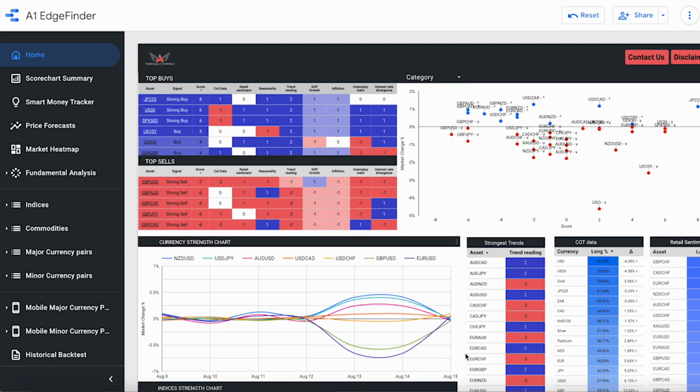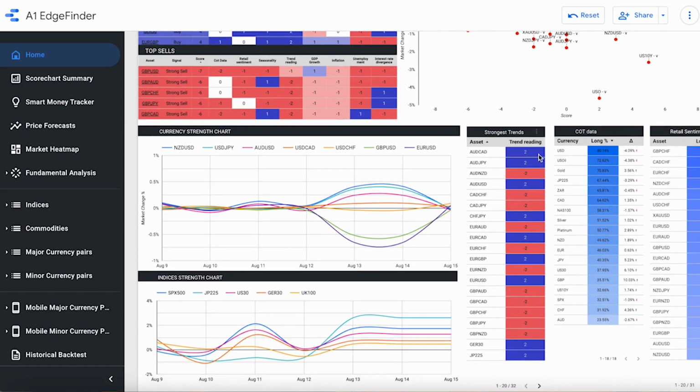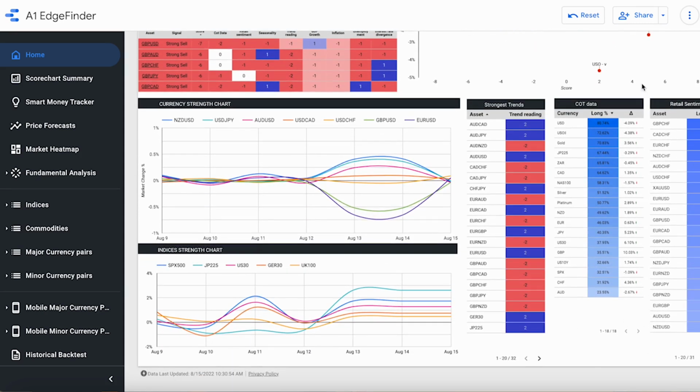So we see we have a couple strong sells here today and a couple strong buys up top over there as well. We also have our strongest trends list right here. All of these are either 2s or negative 2s, so these are trending strongly in one direction or the other. Our COT data here is what we just looked at. Retail sentiment is kind of like the opposite of COT data, where COT data is the institutional traders, the big money guys. Retail sentiment is more so the everyday day traders. So if you trade occasionally, or even if you consider yourself a day trader, but you just kind of manage your own money, that would be retail sentiment. So we can see stuff like the pound Swiss franc pair here is at an overall 96% long. Same with Canadian dollar Swiss franc, 90% long. So those are two strong buys according to retail traders.